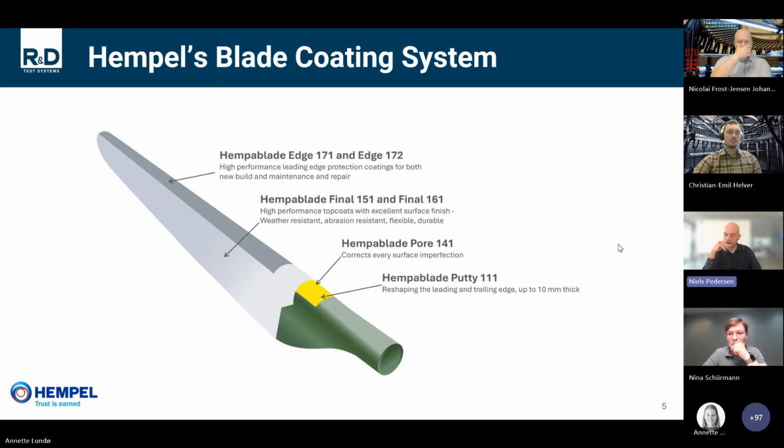Thanks, Nina. I was wondering, you're talking about the actual application process. Is it possible to quantify by any means the importance of the application versus the importance of a durable top coating system? I would say the application is extremely important because especially what we see with modern state-of-the-art leading-edge protection materials is that defects might limit material performance more than the actual material properties do.